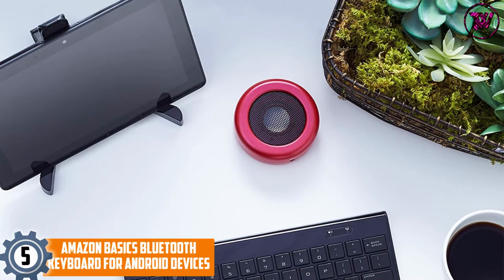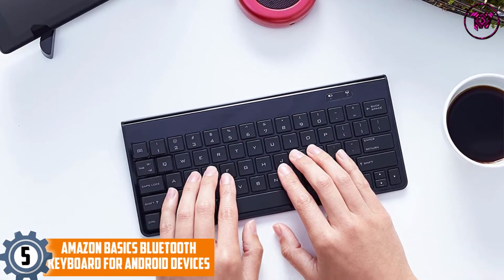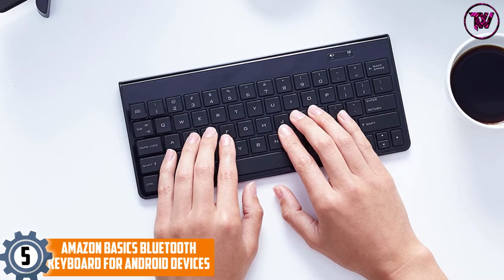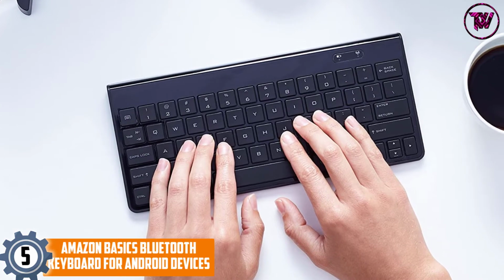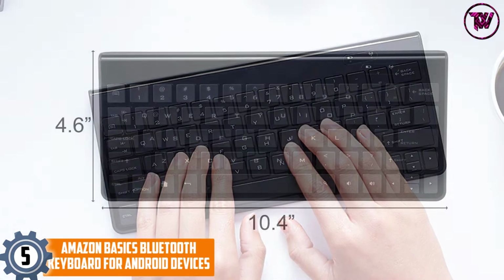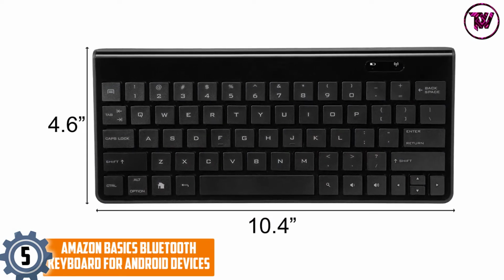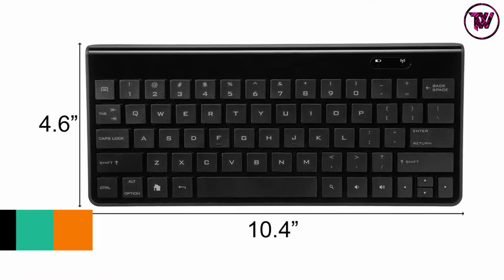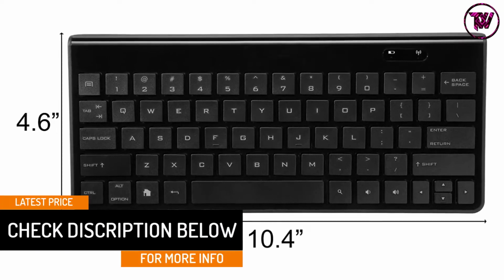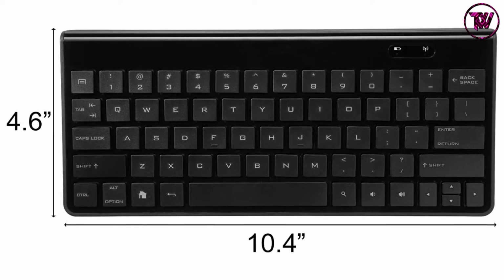At number 5, Amazon Basics Bluetooth Keyboard for Android devices. This product is designed to give you the best cable-free connection to your tablet or smartphone. It is characterized by a compact and slim design with scissor switch and low-profile keys. It offers a 30-foot connection range, but this may vary depending on the environmental conditions and the settings. This product is also compatible with other devices such as HDX devices and others that support Android 3.0+.